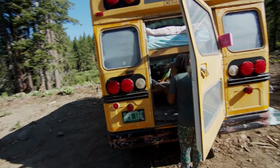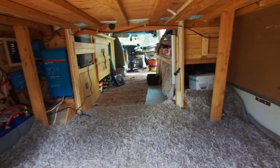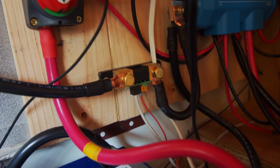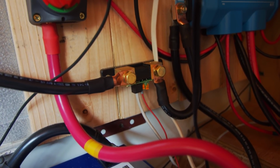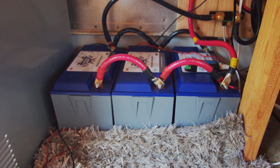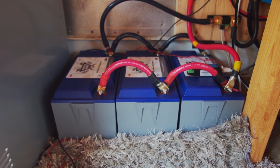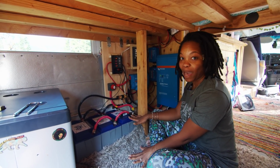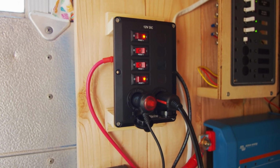That 320-watt flexible solar panel is delivering all of the charge to this beautiful system I have back here. I was very overwhelmed at first with this system, but Battle Born batteries have really good technical support. They were able to assist. I have 3 100 amp hour batteries from Battle Born, and here's all my DC stuff.